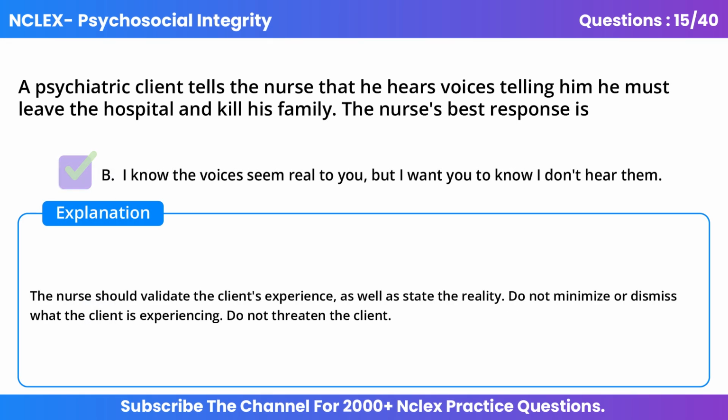The nurse should validate the client's experience, as well as state the reality. Do not minimize or dismiss what the client is experiencing. Do not threaten the client.